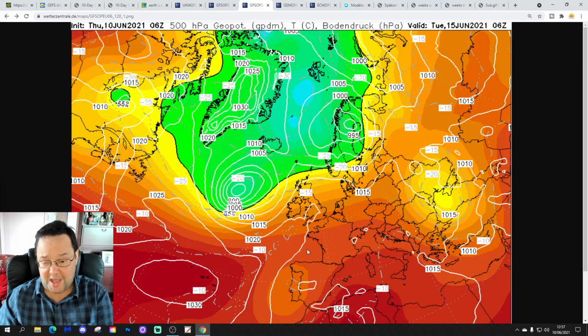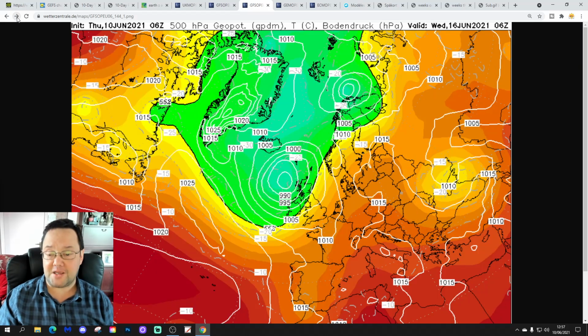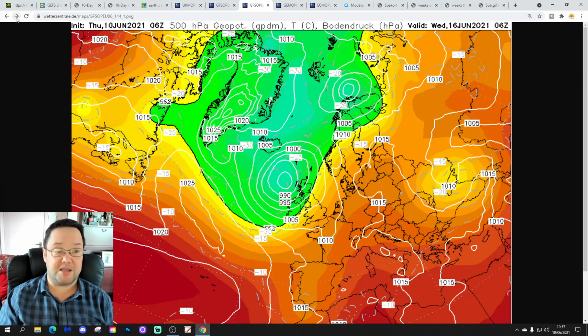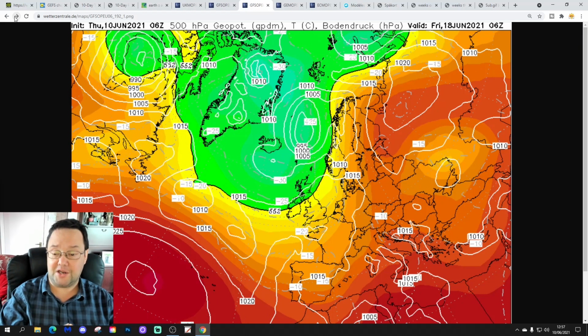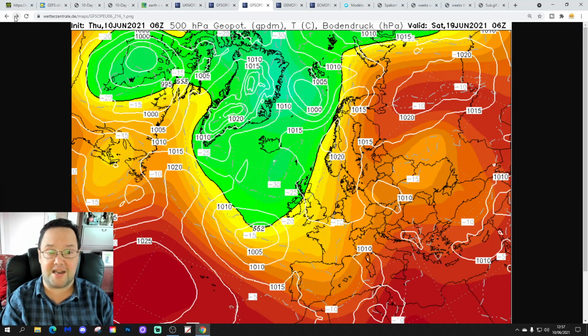Again, this ridge just about holds on, but it is weakening. Low pressure is developing in the Atlantic, and by the middle of next week, this low pressure is coming in off the Atlantic, bringing outbreaks of rain, maybe showers in between. And then in the second half next week, we're into properly cooler and unsettled weather with low pressure again in from the Atlantic Ocean, bringing showers, if not some longer spells of rain.